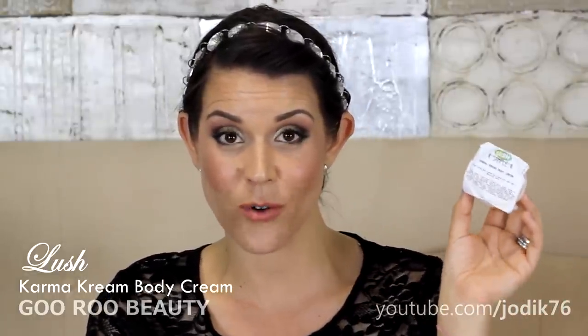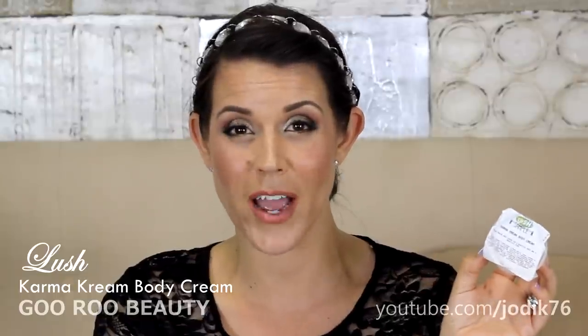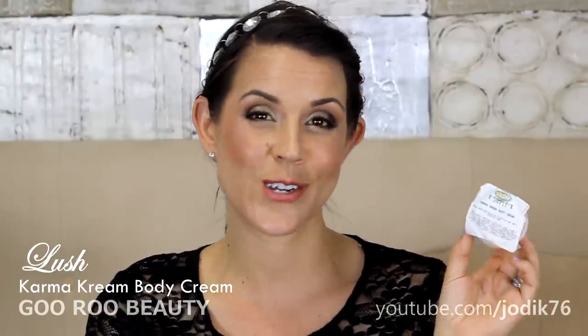The smell lingers. I love fragranced products, and I really like this fragrance from this cream, not necessarily all of the Karma range, but I would encourage you to check that one out. I read a lot of reviews online. People either love or hate the Karma scent. I love it. I've bought a full size and am really, really loving it.